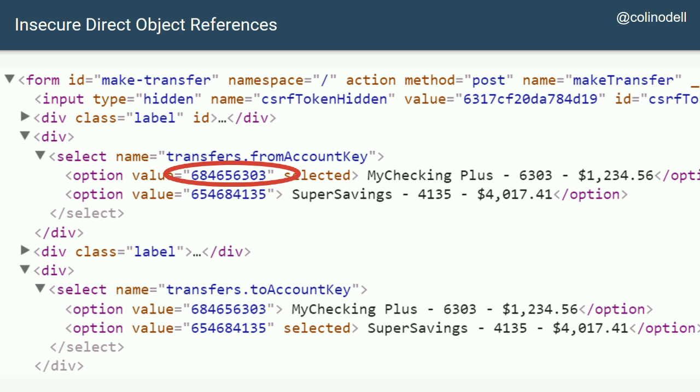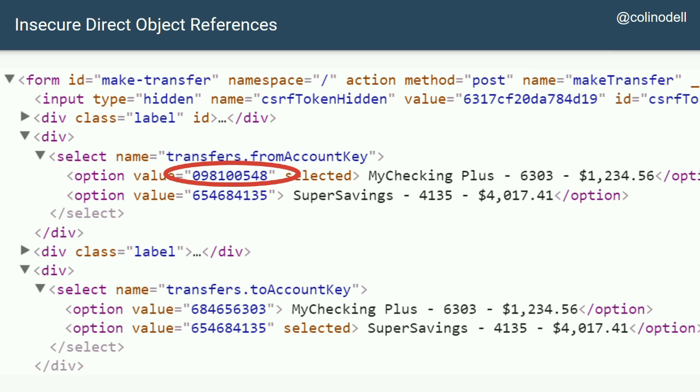So maybe this fictional checking account has an ID of 68465. And we're going to transfer money from that to savings. But what if we want to transfer money from someone else's account? What if instead of 68465, we do 09810 and submit that form? If our bank isn't double-checking the reference that we're using, we could potentially transfer money out of someone else's account into our own. This is bad.